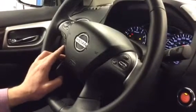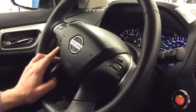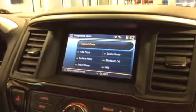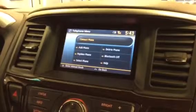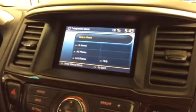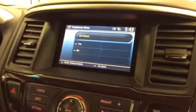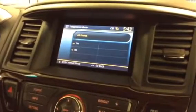To set Bluetooth, please say a command after the beep. Available commands are call, phone book, recent calls, connect phone, or help. Connect phone. Would you like to add phone, replace phone, select phone, delete phone, turn Bluetooth off, or help? Delete phone. Say the name of the phone, all phones, or list phones. All phones. Deleting all phones also deletes all phone books. Are you sure you want to delete all phones? Say yes or no.